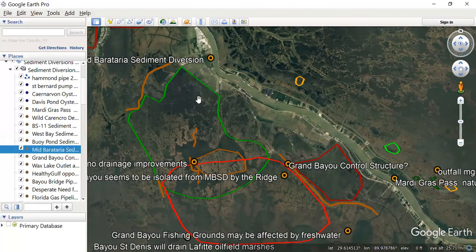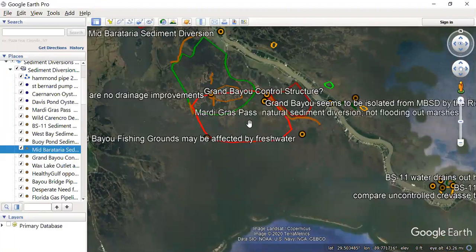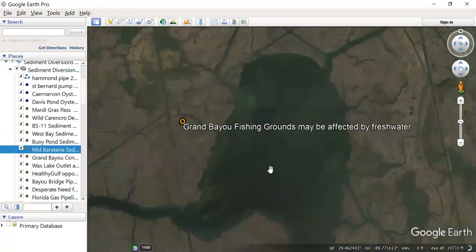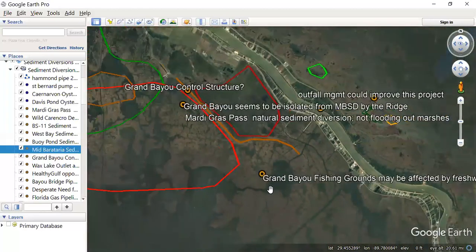So the plan for that pulsed operation, where it would only be open for weeks out of the year, would freshen a much larger area than the sediment would drop out in. It would freshen down into the northern parts of the old Barataria Bay. So there is a legit question: if Bay Sambois is oyster grounds right now, and it's oyster leases that the Grand Bayou community relies on, do those pulses affect oyster production?